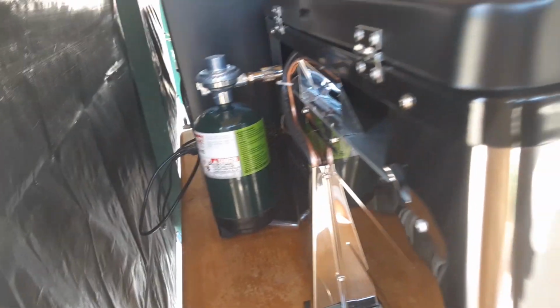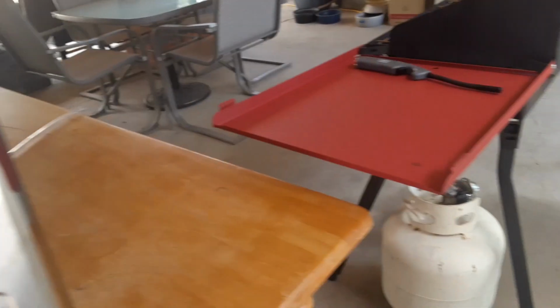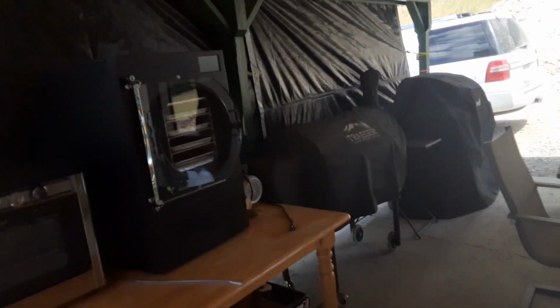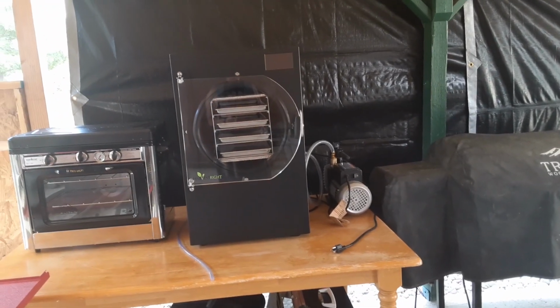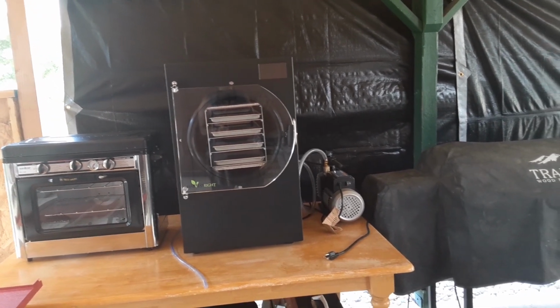We actually just ordered the hose that switches it so we can use it with these big bottles right here. And then we have not had the freeze dryer very long. It hasn't been used, and so that is actually on my docket for this coming week to get out the manual and start learning it and start using it and getting things done.